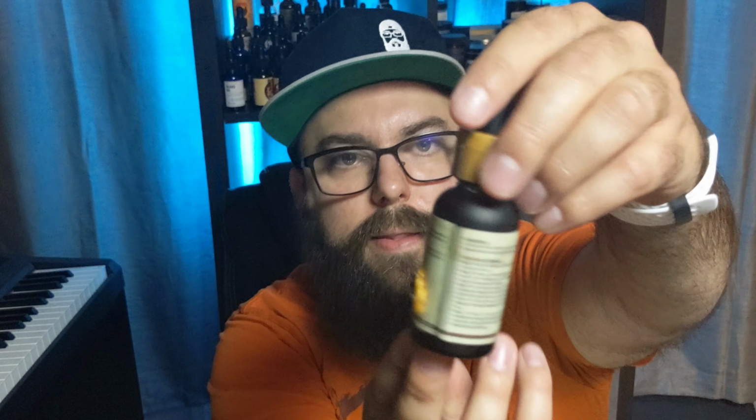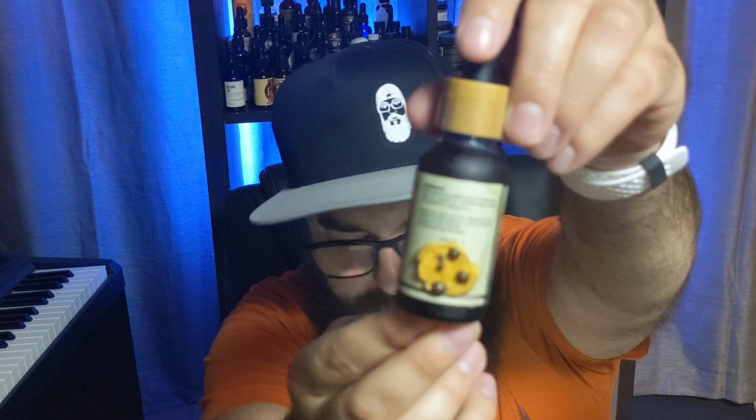Probably not to be confused with the Beard Baron. And this one I'm getting some kind of, it's fruity. It's definitely fruity. Definitely a fruity type scent, so if you're into that, I'd say it almost smells like Skittles. And then I've got this one here. Really like this. Look at that little chocolate chip on the side. And these lids look really cool, these wooden lids. Yeah, and this one definitely smells like chocolate chip cookies.